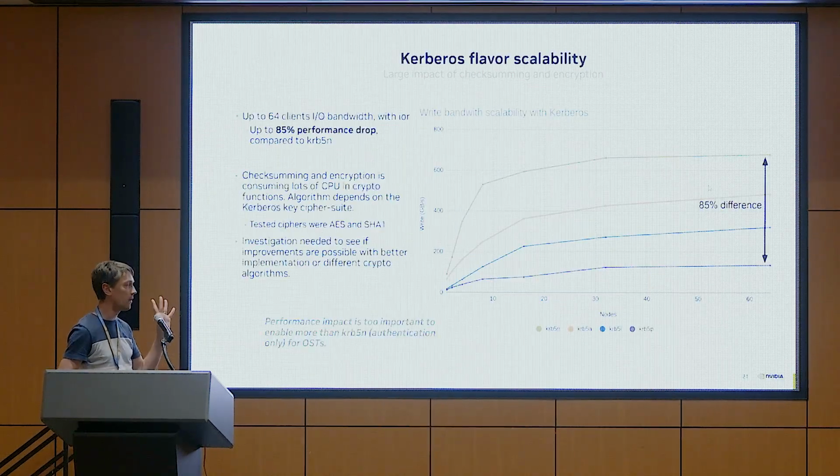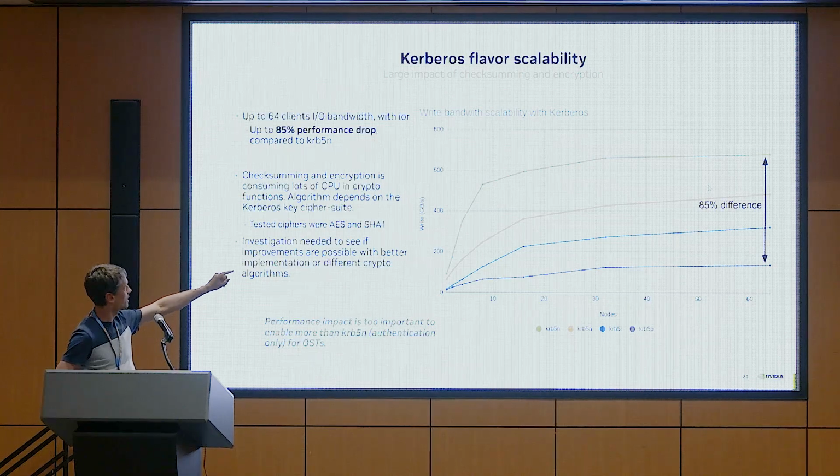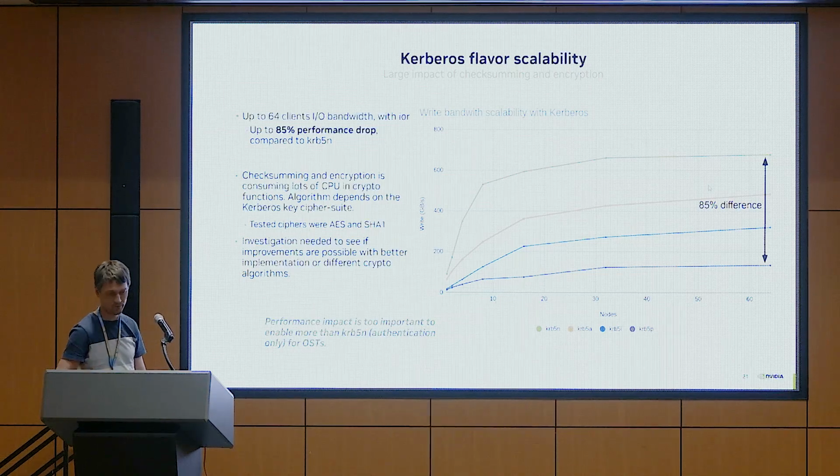If we now compare with all the other Kerberos flavors, in that case I tried to see how it scales with 65 clients with different kinds of flavors. The green one on the top is still KRB5N, so only authentication. Then successively, we can add more and more security with KRB5A, I, and P, so checksum and encryption. And we can see that the impact is huge, especially when you go up to full encryption, where we have an 85% performance drop.